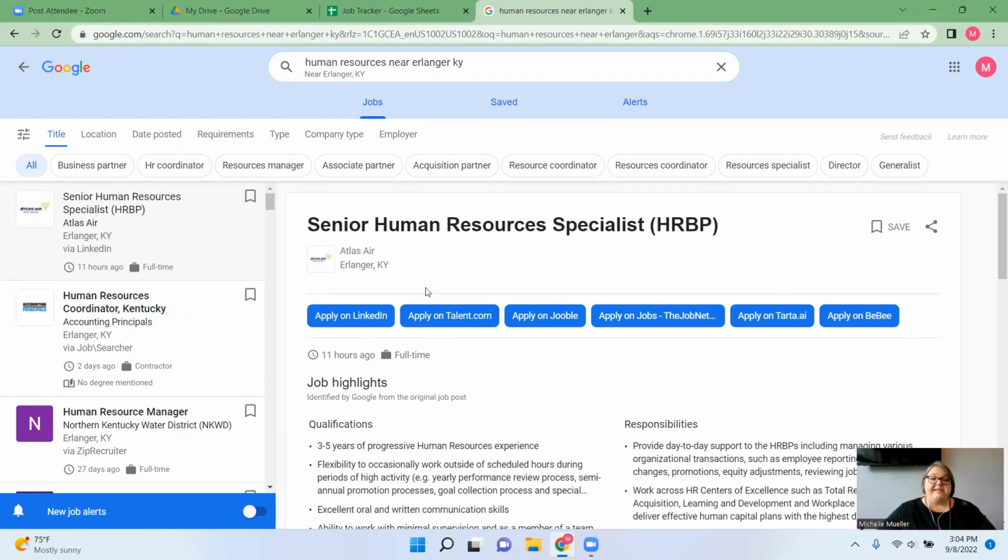So Google found this posted on LinkedIn. So if you went on LinkedIn, you would have found this. True. If you went to talent.com, you would have found this. Jobilize found it. ApplyOnJobs, the Job Network, Tarta.ai, ApplyBB. So these are all the places it found. So it's finding the jobs posted on LinkedIn, finding the jobs posted on Indeed, but also finding those jobs that aren't. Not every job is posted on LinkedIn and Indeed.